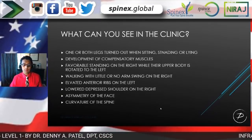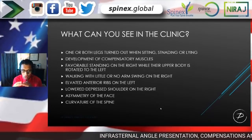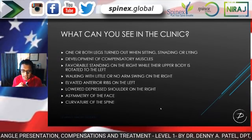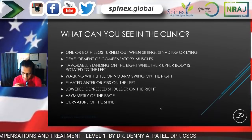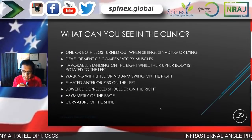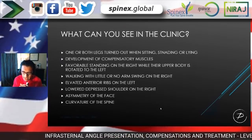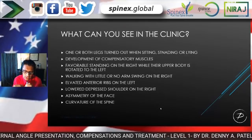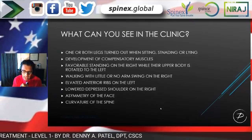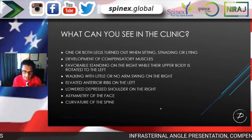Now, the other thing is you guys all do gait assessment, correct? Watch how people walk, and you'll see that they will not move their right side very much. Their right arm will not move. Nowadays, we all walk with the phone in the hand and a forward head, so it's very difficult. But if you just watch someone walk, watch their gait pattern, and their right side will not move as much. And that's a compensatory pattern that they've done.